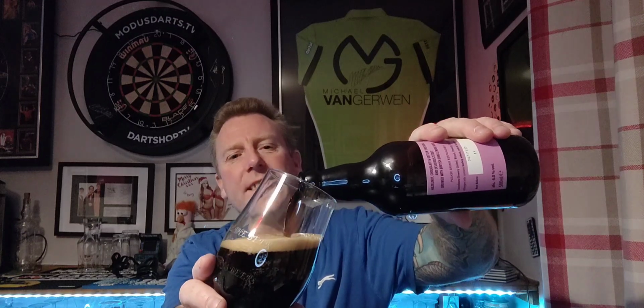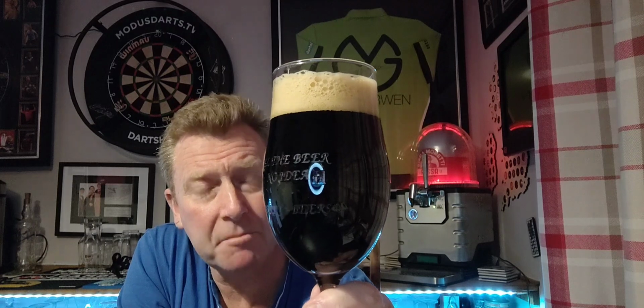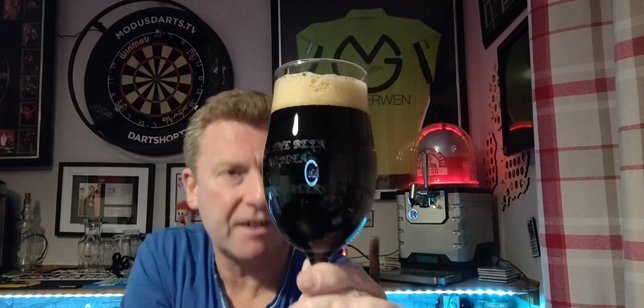Plenty of smoke on the opening. Loads of smoke coming out. Now, a 4% stout. I do like my stouts to be quite heavy, quite weighty. My God, there's some bubbles stuck to this glass. I haven't done a very good job of cleaning it. I like my stouts to be weighty. Coming in at 4%, I'm not really, to be honest, expecting too much in the body. Doesn't mean it's going to be bad though, by no means. But it's maybe not going to be down to my personal preference.